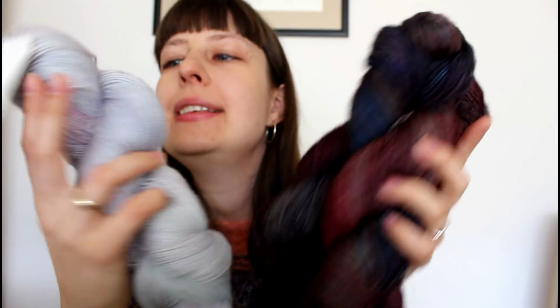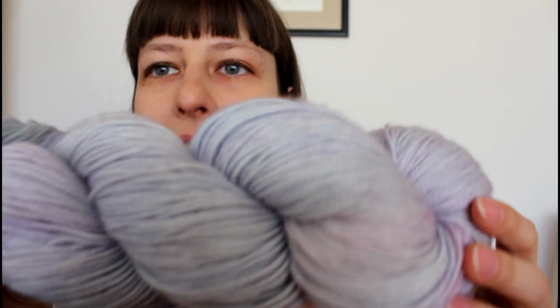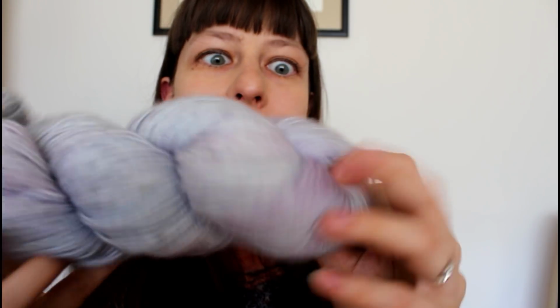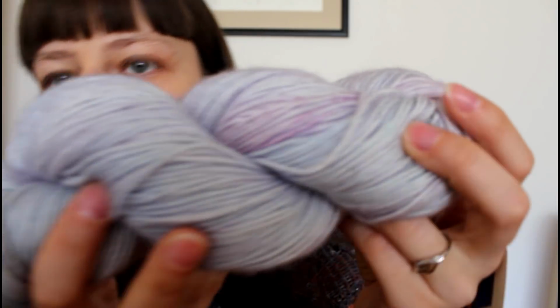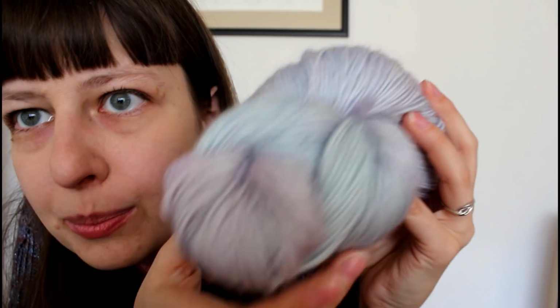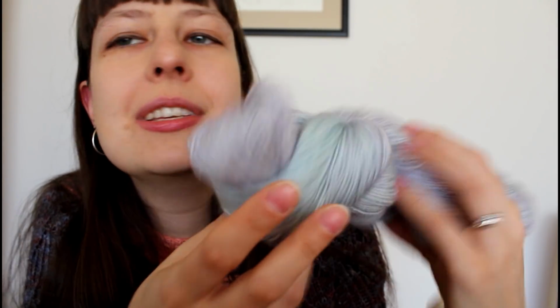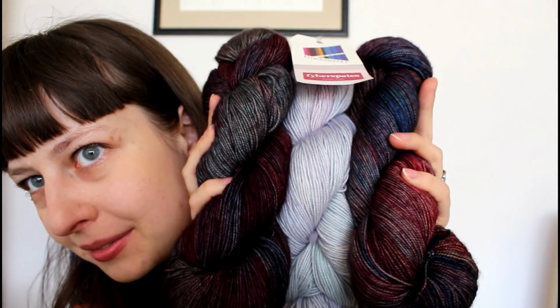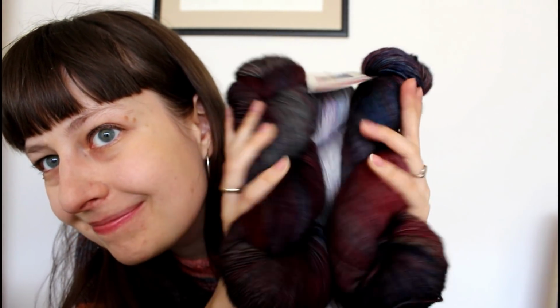So it's the same base and the colorway is Heavenly, of course. So it's very, very pale purple lavender with some warmer purples and some more bluish purples. So yeah, again, I think it would create a lovely garment.